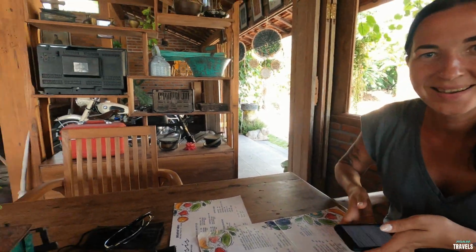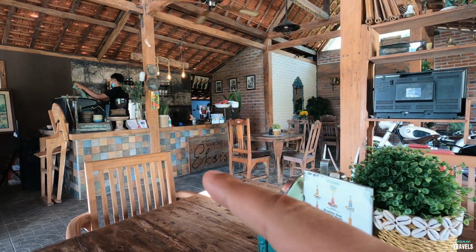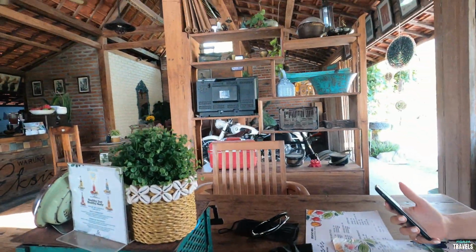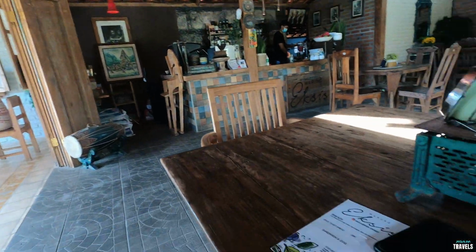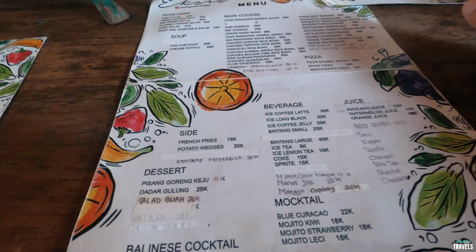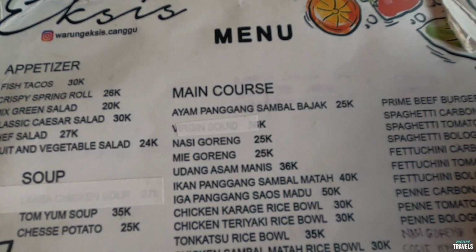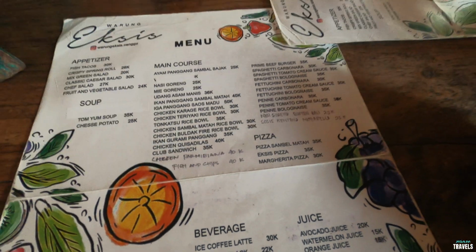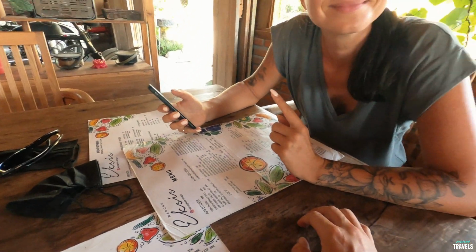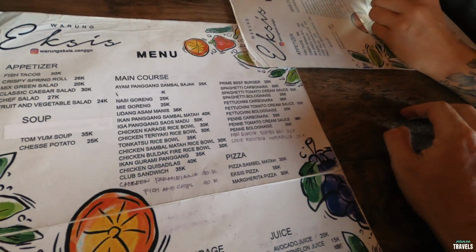Favorite place on earth. It's a small cozy warung called Warung Axis. It's not too far from where we live, but look at the environment. So beautiful. So we're gonna choose something to eat now. Prices are very decent as well. You see the menu here, it's a good price. Simply a very good price, and the food is absolutely amazing, super delicious, and I cannot wait to get something because we're starving. I haven't been eating the whole day.